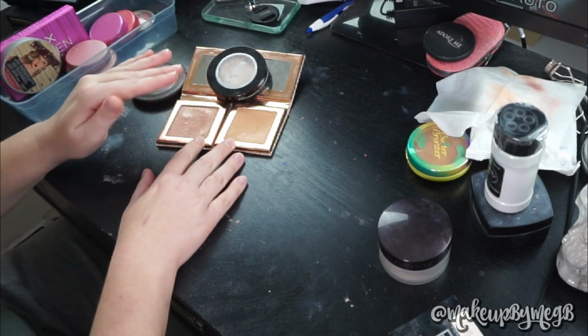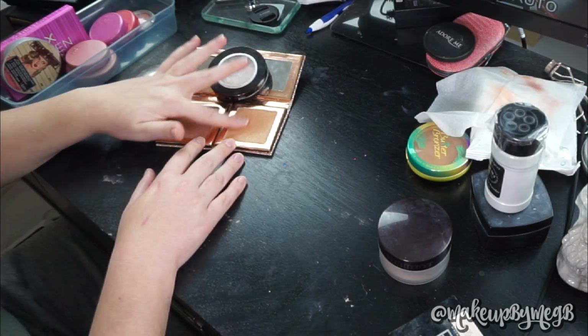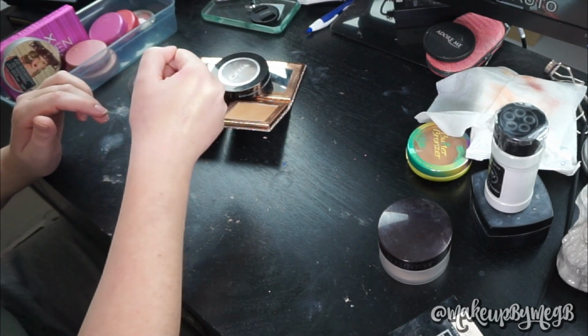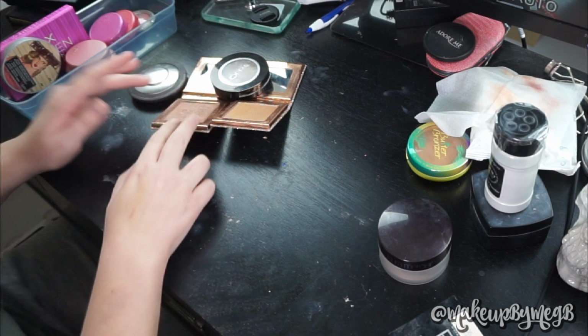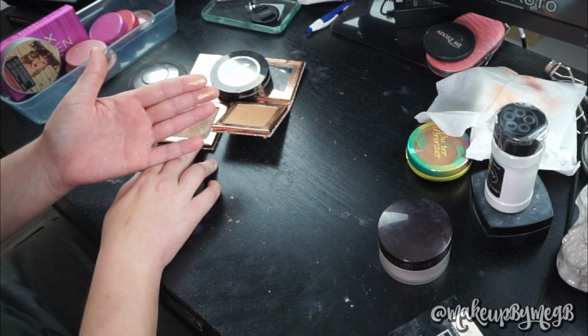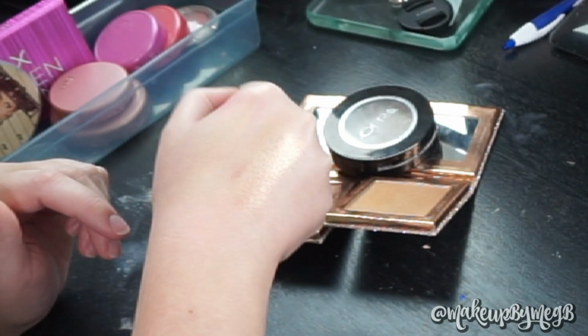Fuego, I can get away with using a very, very, very light hand in the summer when I have a tan. These highlights are just stunning, and they definitely have that super wet, glossy look to them. But like I said, I have to use a really light hand in the summer for Fuego, and I can kind of get away with it. Mirame is absolutely just gorgeous. It is like a beautiful rose gold highlight.